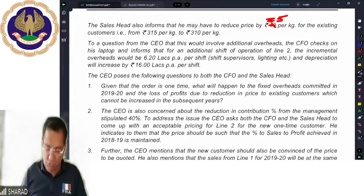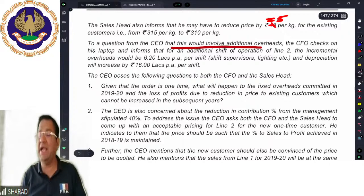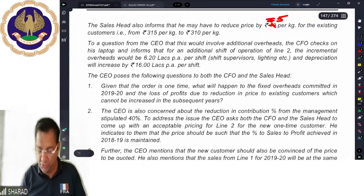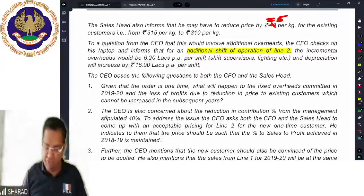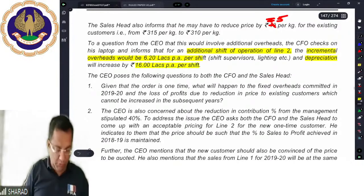ठीक है. To a question from CEO that this would involve any additional overhead, one time order will involve any additional overhead, the CFO checks on his laptop and informs that for an additional shift of operation of line 2, so if we want to accept this order, we have to work in second shift related to product 2. So there will be an incremental overhead of 6.2 lakh per annum per shift, and incremental depreciation will increase by 16 lakh per annum per shift. So what is the scenario 1, beta?